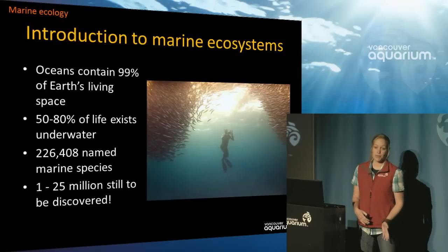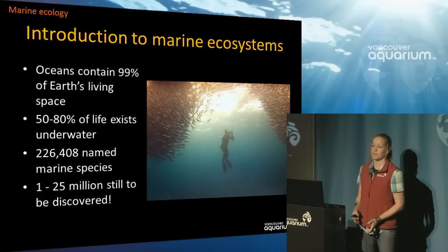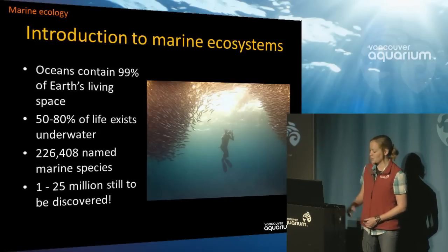One of the most diverse groups of species on the planet is the insects. There's over 350,000 species of beetles alone. So if you compare that to the marine realm, where there's only about 250,000 of all different types of species known, it tells us that there really is a whole lot to learn about the ocean. But you don't have to go down to the bottom of the Challenger Deep in order to discover new species.